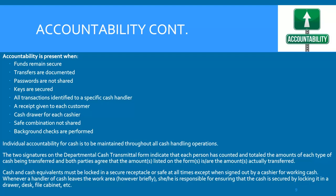Accountability is present when funds remain secure, transfers are documented, passwords are not shared, keys are secured, all transactions are identified to a specific cash handler, a receipt is given to each customer, there is a cash drawer for each cashier, safe combinations are not shared, and background checks are performed. Individual accountability for cash is to be maintained throughout all cash handling operations. This applies to all transfers of cash.